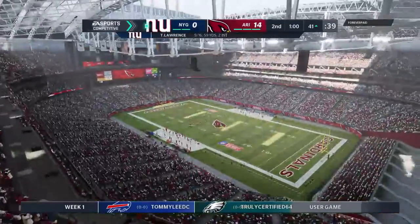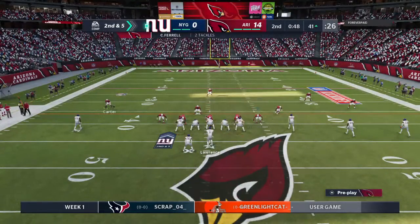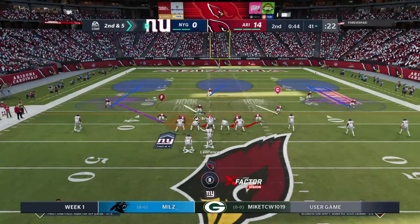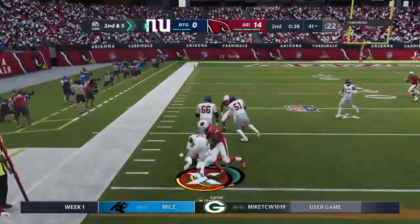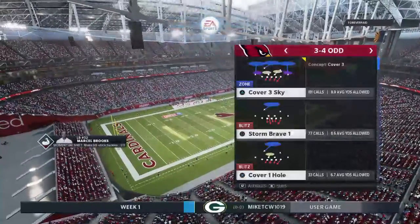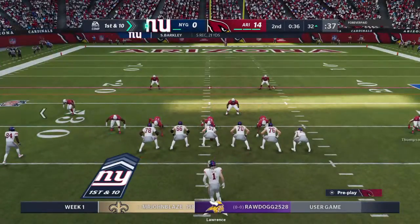The first down screen pass, good for 5. Second and 5 after the 5-yard completion on first down. And 5 at the Cardinals' 41-yard line. They'll try and set up the screen. It's complete. And he gets it down to the 32. Now the Giants will use the second of their 3 timeouts, as it'll come with 36 ticks to go in half number 1.